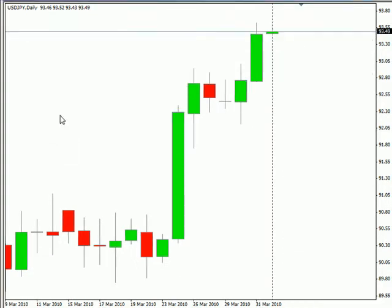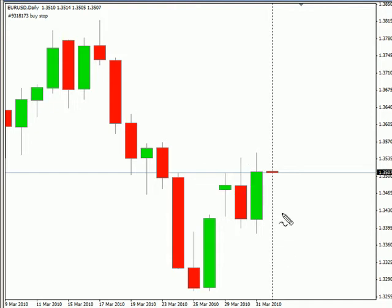Now looking at the Euro-USD pair, this particular pair closed higher. It is overall moving sideways. It is expanding. It'll be interesting to see what happens next if we get a diamond formation out of this, but the market would have to start consolidating down to make that happen. But nonetheless, it'll be interesting to see over the next couple of sessions.